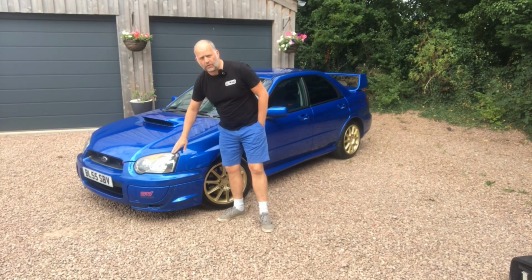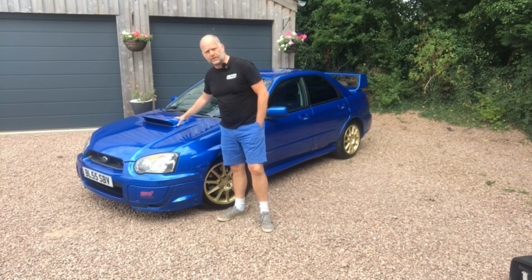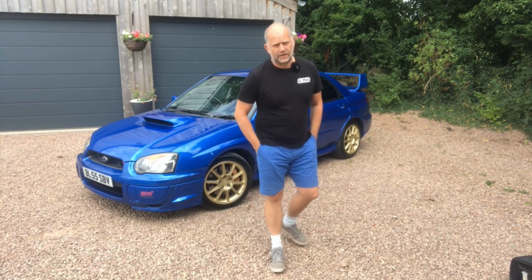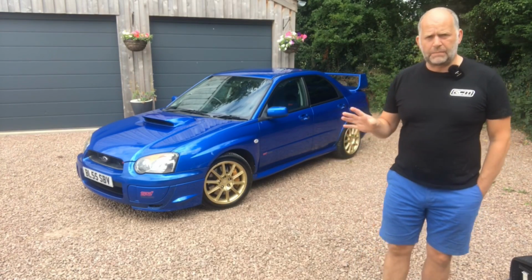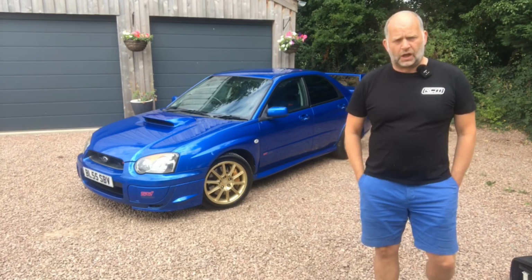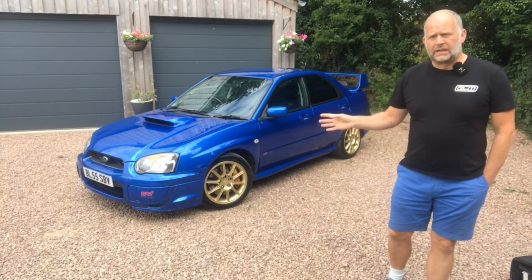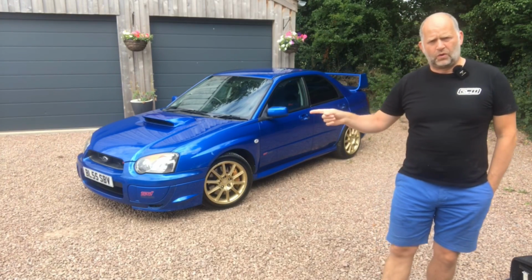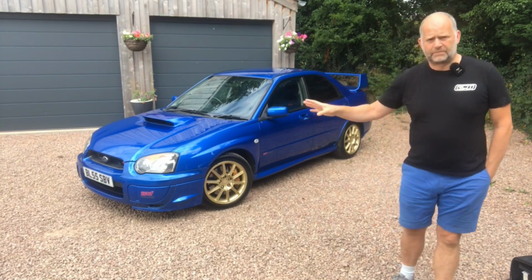It's probably those hawk-eyes that are slightly less desirable, because when they switched from the blob to the hawk-eye on the Type UK STIs, they went from the pretty robust 2-litre turbo to the 2.5-litre turbo. Over time, the 2.5 has proven to be more problematic than the very robust 2-litre. So for me, I'd avoid the Hawkeye Type UK. It gets a little bit more confusing because some of the Hawkeye imports, the JDMs, actually stayed with the 2-litre.